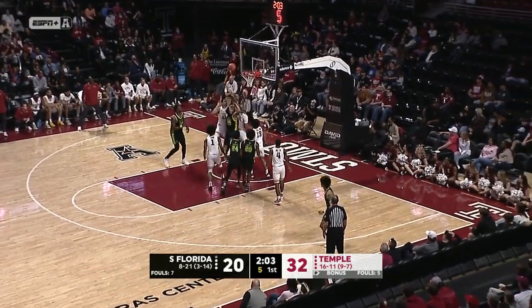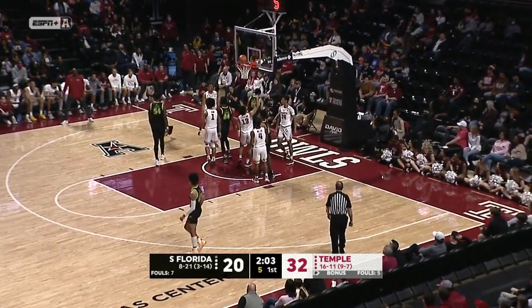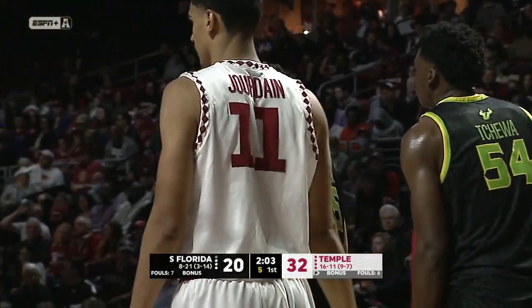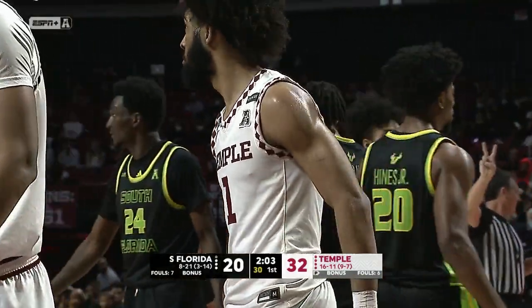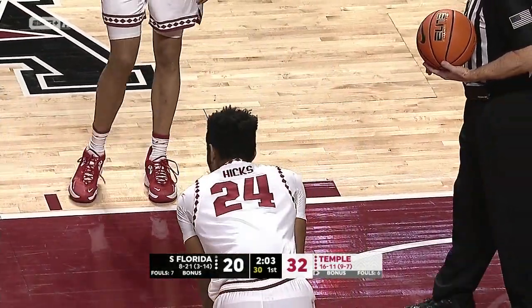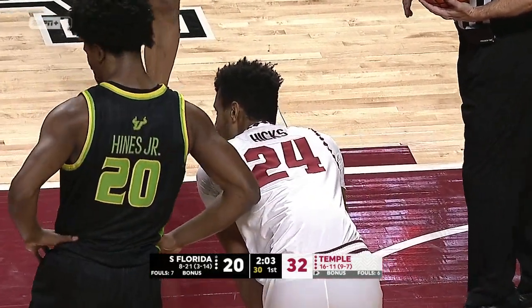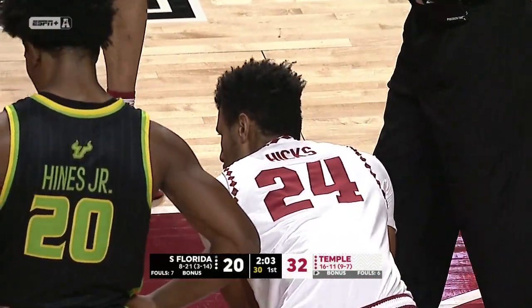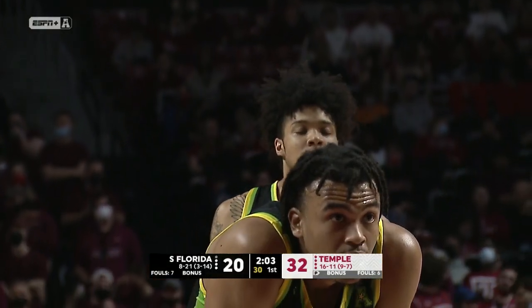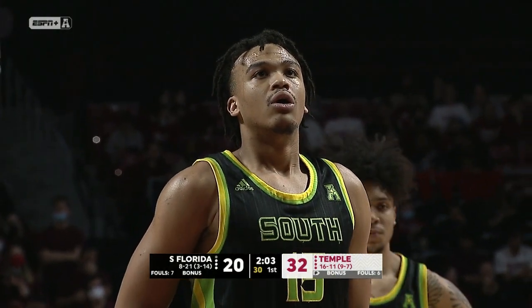Here goes Walker to the rim. No, but we got a foul called against Temple. Let's see. That's Zach Hicks. It was either Hicks or Jourdain. And we'll get 2 shots, coming up for Corey Walker Jr. He's out of Jacksonville, Florida, transferred from Tennessee to USF.